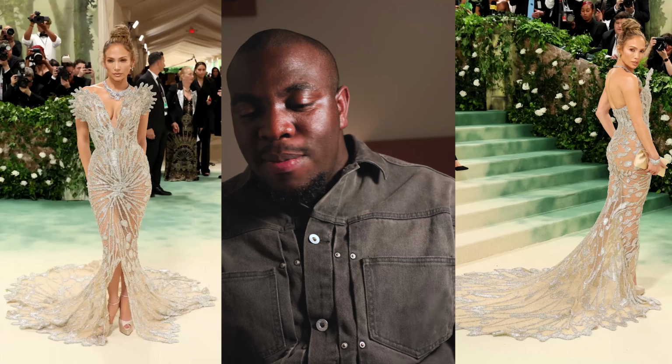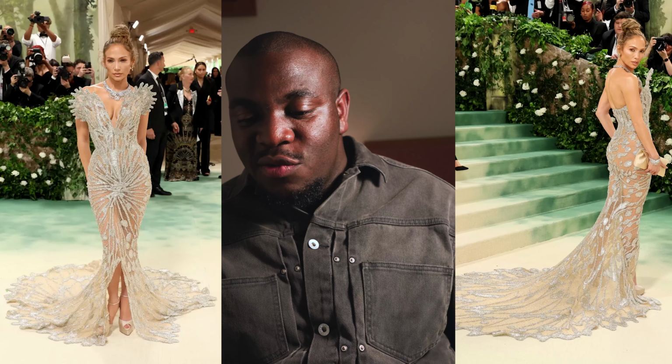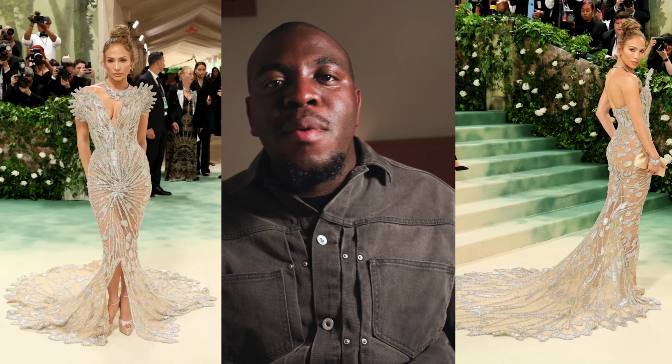And I think when you think of the fact that Zendaya wore an archived Givenchy piece from John Galliano, it kind of all ties into this rumor that we're hearing that John Galliano might come back to Givenchy. So the next look I'm going to talk about is Jennifer Lopez. She's wearing this really interesting Schiaparelli sort of mermaid gown.